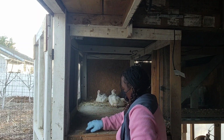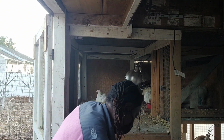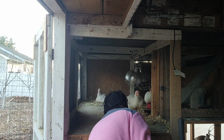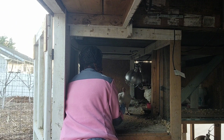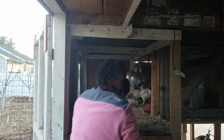Now, I normally raise them until they're 6 weeks old. However, if I notice that any of the birds here are having a hard time walking and moving around, I then go ahead and harvest them, because at that point I would see them as suffering. They're trying to move around and visibly struggling. So the humane thing to do for them, for me, is to go ahead and harvest them.